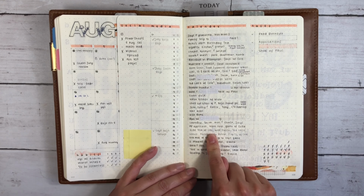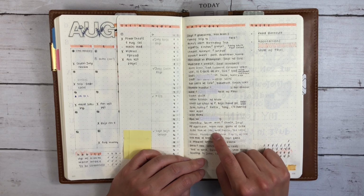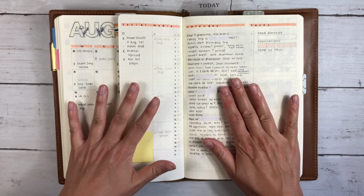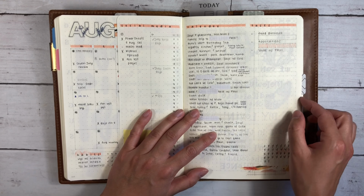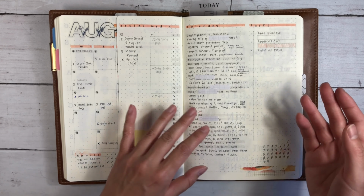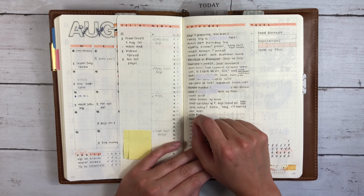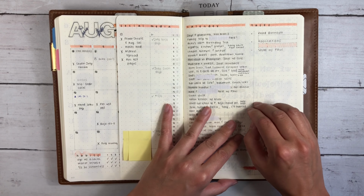Then we have my Calendex, so just a couple of notes for every day. This is really, really helpful for me. It's such a great overview to have, and it also functions as a kind of index for my daily pages. So if, for example, I know that I want to find the day that we went to my brother's baseball game, then I can look here and then flip to that page.